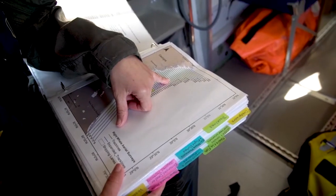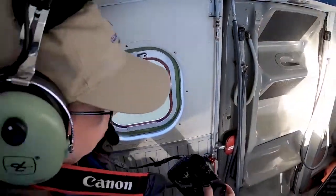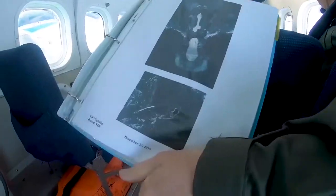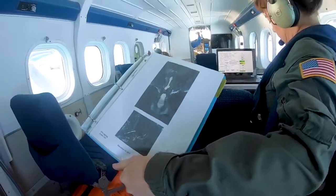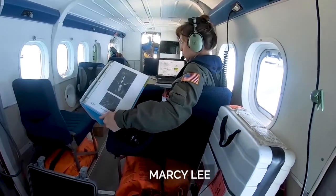Knowing that one of the threats to these critically endangered whales is ship strikes, knowing where they are and in real time sending that information out to commercial vessels and military crafts that are navigating through the waters on the calving grounds is extremely important to their survival. And so by being able to pass that information along in real time gives them that fighting chance for at least one more day.